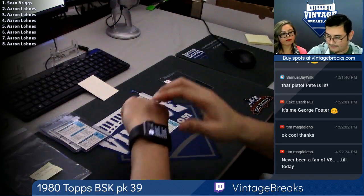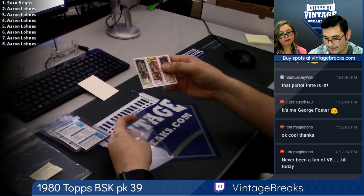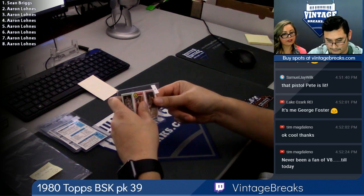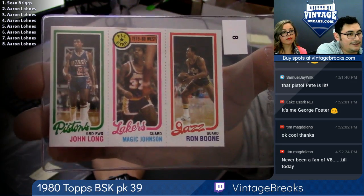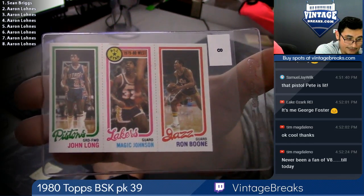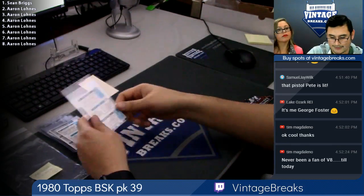And the last card in the pack. John Long, Magic Johnson rookie card. Ooh. And Ron Boone. Very nice. There you go, Aaron. You do have a little bit of wear on top of Magic Johnson, unfortunately. Must have been just a nick during production there. Still though, Magic Johnson rookie.